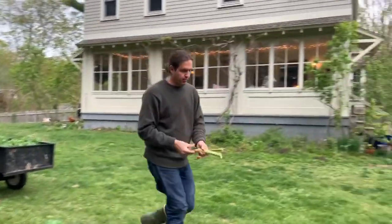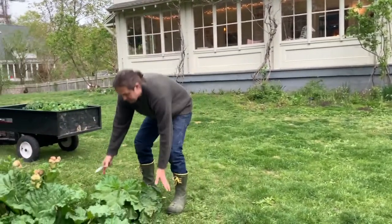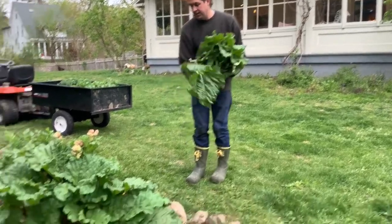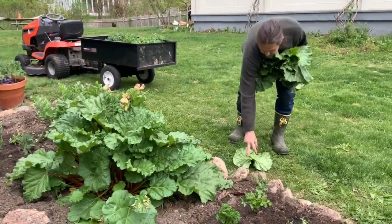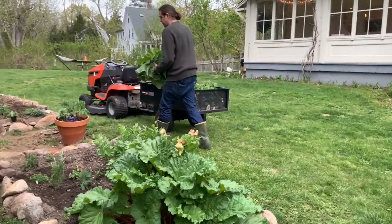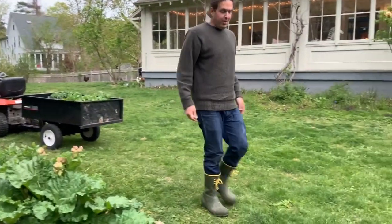So I just took a couple more, and as you can see, we're not stripping this bare. We're leaving lots and lots of healthy leaves there, and the smaller ones are going to have some new room to grow back in. This is all going to be composted. I'll just put it there for right now, and we're ready to get going.